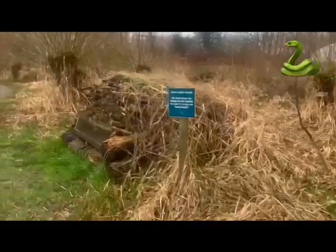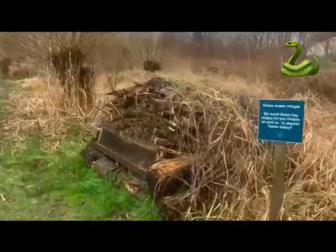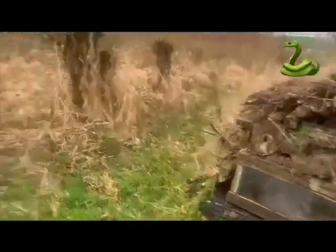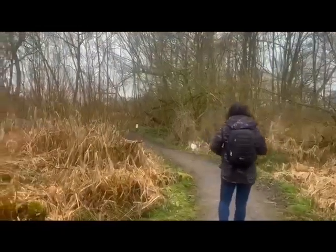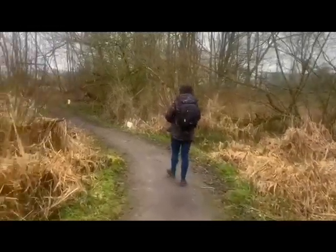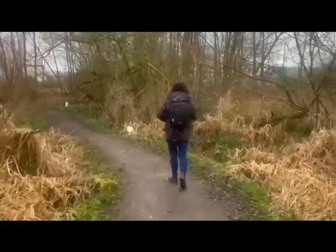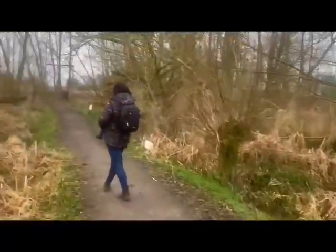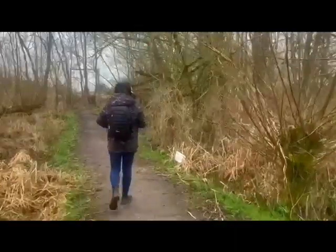There's a grass snake refuge there, built to encourage grass snakes to nest. We are seeing all sorts of birds here. We've heard our first chiff-chaffs. There's things flying about. The light's not too good at the moment.